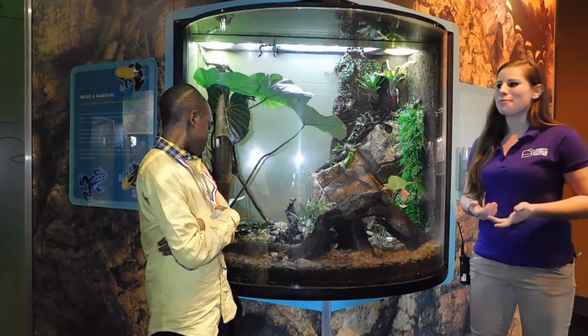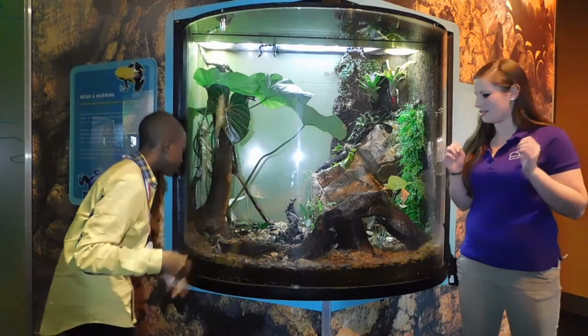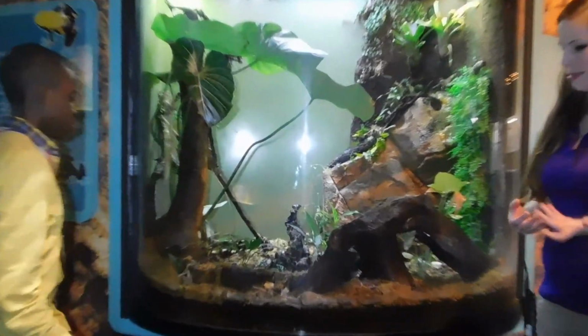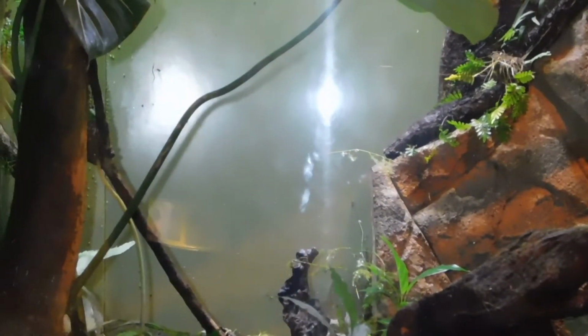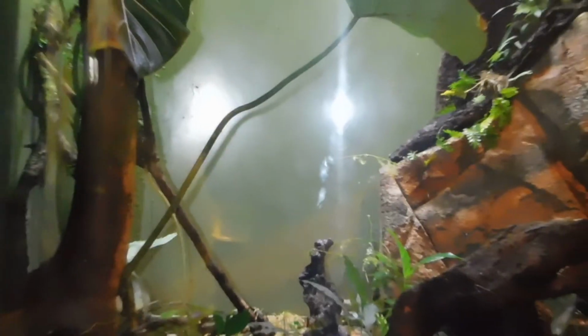This is something called aposematic colorization. It's a big word, but it means that they're not trying to blend in. They're trying to stand out as a warning to predators. They're saying, hey, I'm dangerous. Don't eat me.